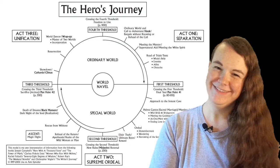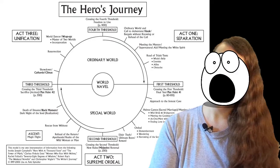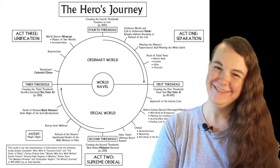But here's the problem with the hero's journey. Try Googling it. Really, and you'll come up with something that looks like this. It's a nightmare of complex, scary, makes-you-want-to-run-away-and-hide gobbledygook jargon that will take even more coffee than I have on hand. And that's a lot of coffee to get your head wrapped around.